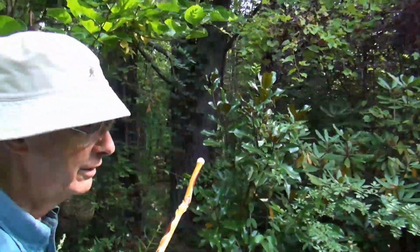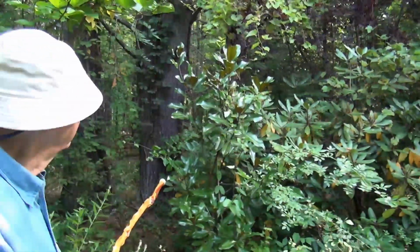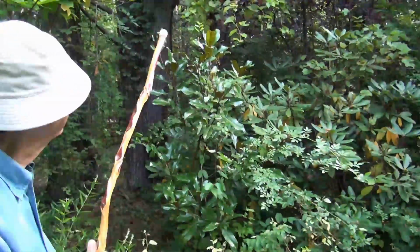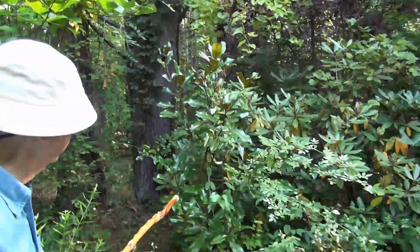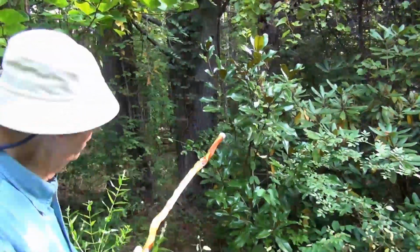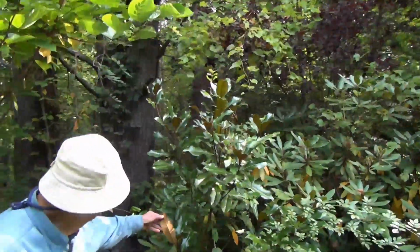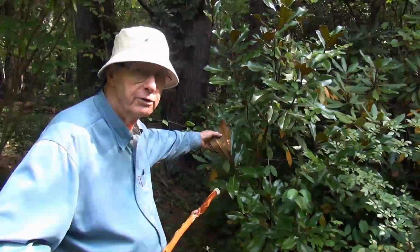Here is a specimen of Magnolia grandiflora, which is an evergreen magnolia that lives in the south, but at least two varieties are here which tolerate this temperature and climate. And this is called Bracken's Brown. It gets its name from the fact that the undersurface has this brown, fuzzy appearance.